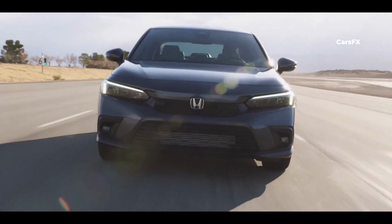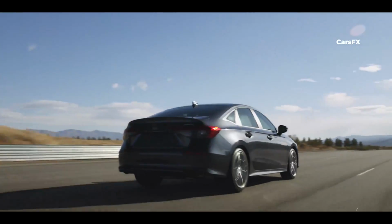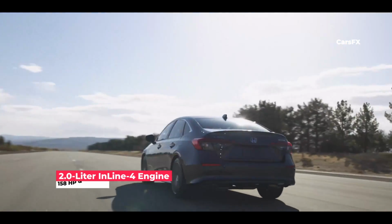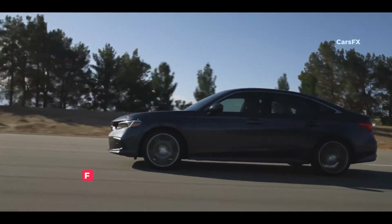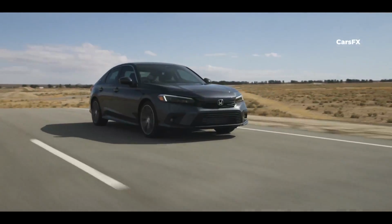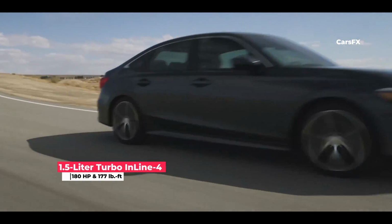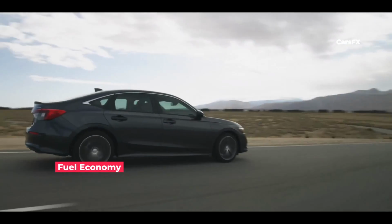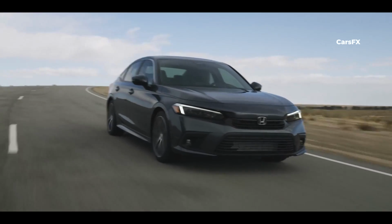As for the Civic, the two-engine drivetrain lineup is carried over, both hooking up to a CVT. Either a 2-liter inline 4 making 158 horsepower and 138 pound-feet of torque, which are great figures for a base engine, while the EX and Touring trim models use a 1.5-liter turbocharged engine, now producing the same 180 horsepower and 175 pound-feet of torque as last year's sport hatchback. It's a punchy engine capable of hauling the Civic up to highway speeds without fuss.